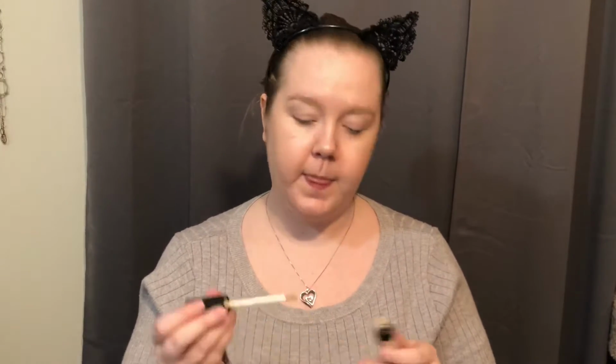So today I'm going to use my E.L.F. Radiant Creamy Concealer. Honestly, I might just at some point have to pick up a deeper shade of the E.L.F. Hydrating Camo Concealer. It just gets a little too light when I'm not using foundation. So this is in the shade Light 1, Chantilly. And I just put a little bit there.